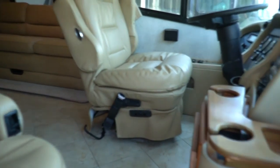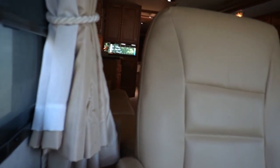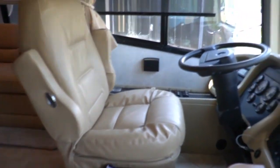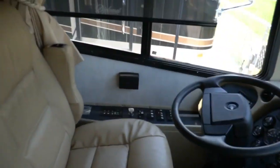Ceramic tile floor throughout the main walkway, which is really nice. Flexsteel captain's chairs. This unit's got 2 ducted roof airs. Let me cut this. Speaking of the roof airs, let me close this door. No sense wasting the air. Power steps work great too.